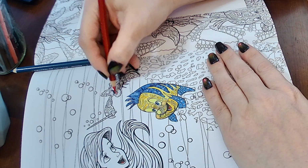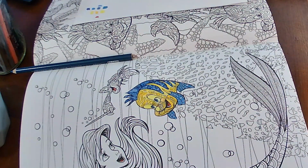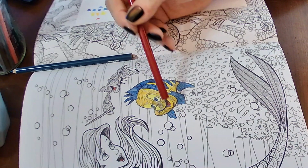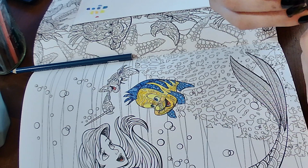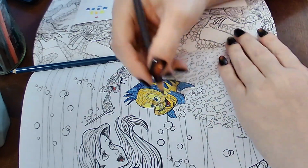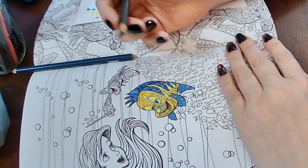And I'll probably use this color again on Sebastian elsewhere. And I think I'll use different shades of gray on the interior of his mouth here. Let's see. Oh no. I have a warm gray. Okay, I thought the tip was broken on it. That's exactly the color I wanted to use. It was broken. There you go.